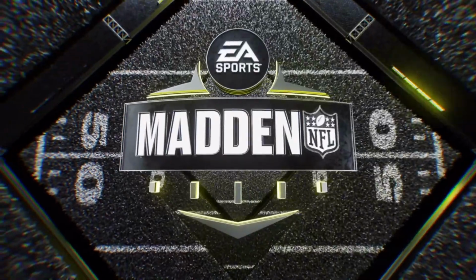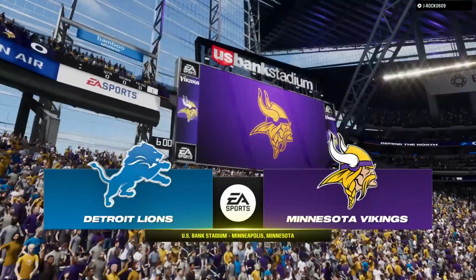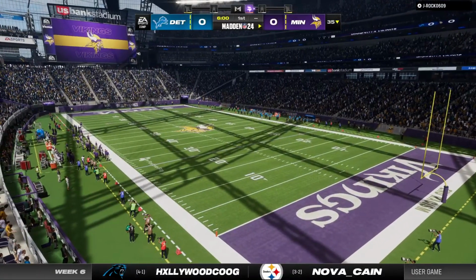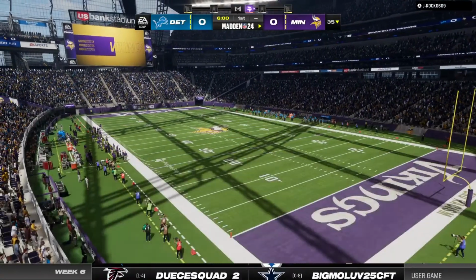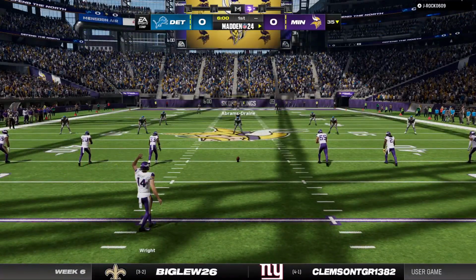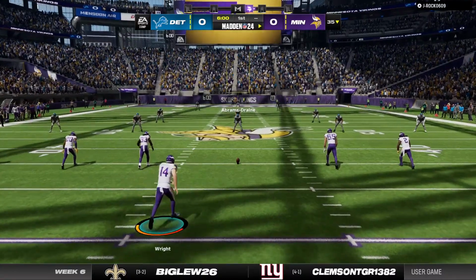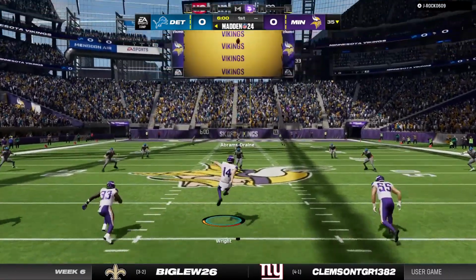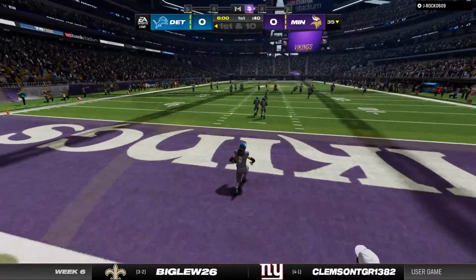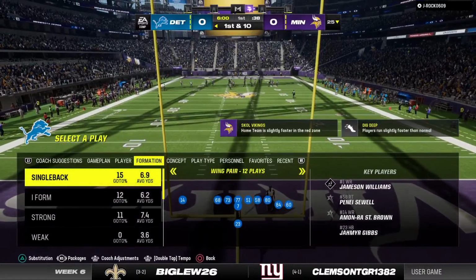And we find ourselves at the stadium that played host to Super Bowl 52, the wondrous U.S. Bank Stadium in Minneapolis. Today we've got a Week 6 matchup for you here as Detroit takes on the Minnesota Vikings. Set to go now in Week 6 of the NFL season, and we are underway on EA Sports. And no run back on the opening kickoff. It'll come out to the 25.